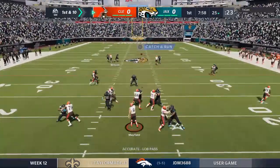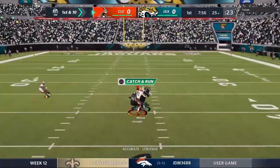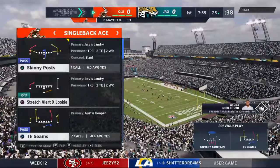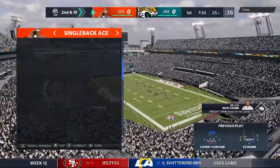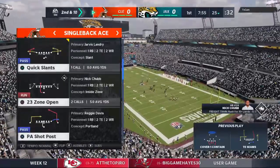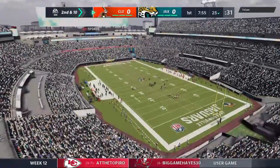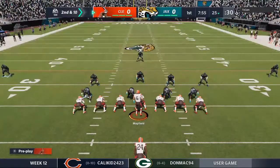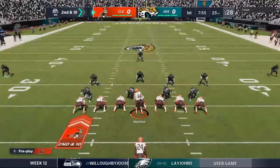First and 10, Mayfield. Oh, he's going to air it out right away. And it's knocked away and incomplete. Austin Hooper, Pro Bowler a year ago, the intended target, but it'll be second down. Well, when you've got a tight end who can run, you've got to give him a shot to unlock the defense. Want to see what they can get, taking the big shot downfield. That one winds up incomplete.